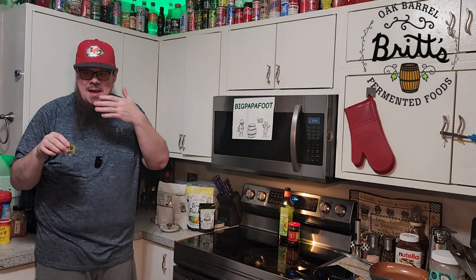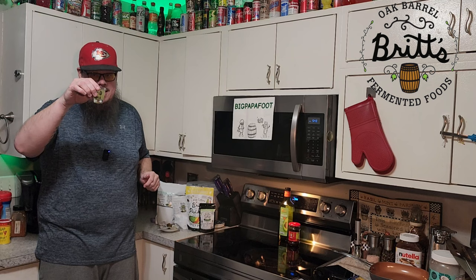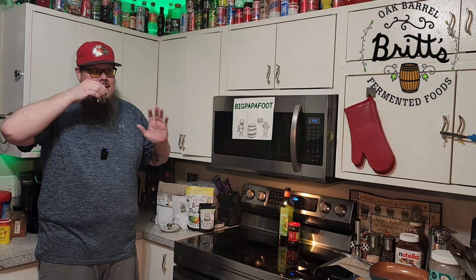I love horseradish. My nose is dripping a little bit already. So, all right, here we go. Cheers. I'm gonna see what this tastes like. It is amazing, amazing smelling.